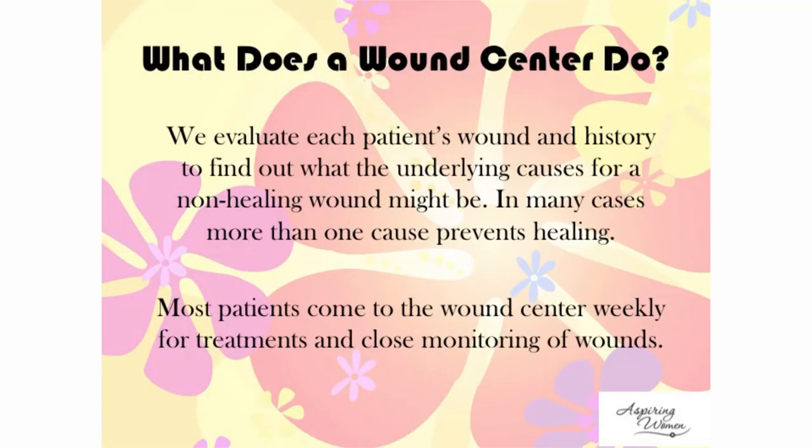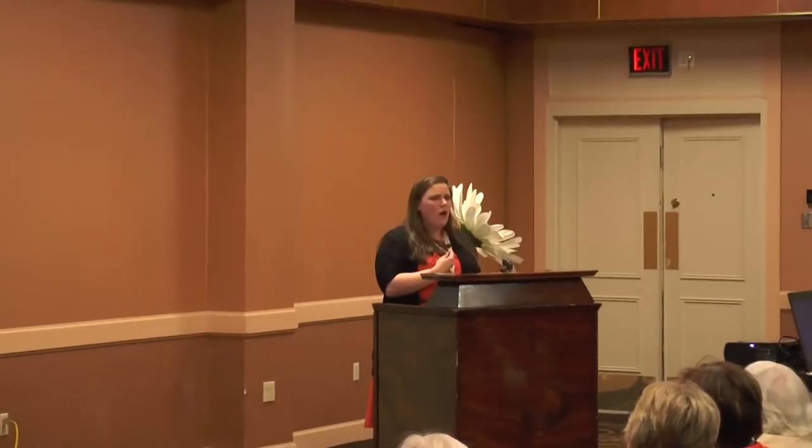For our patients, when they first come to our center, we evaluate, like we were talking about before, the whole patient, their full history, back to if they've had cancer when they were younger. Many of our patients are in their 60s or older, the vast majority of our patients, and we will go back as far as their early 20s. We've had a patient whose wound wasn't healing because of something that happened to them when they were 18 years old that affected them later in life. So that's why we look at your whole story, from the beginning to the end, to find out what's causing that wound.